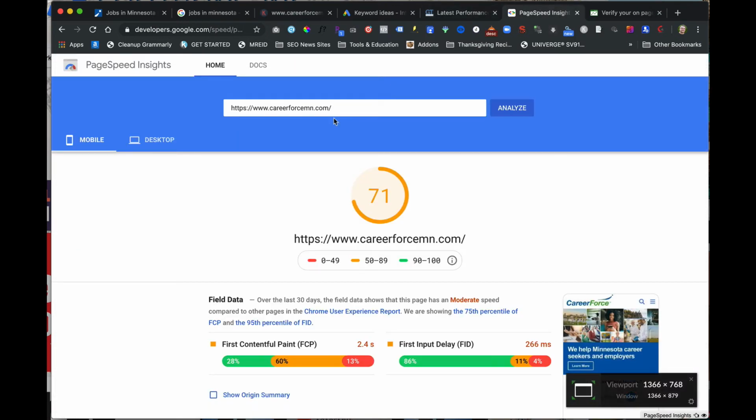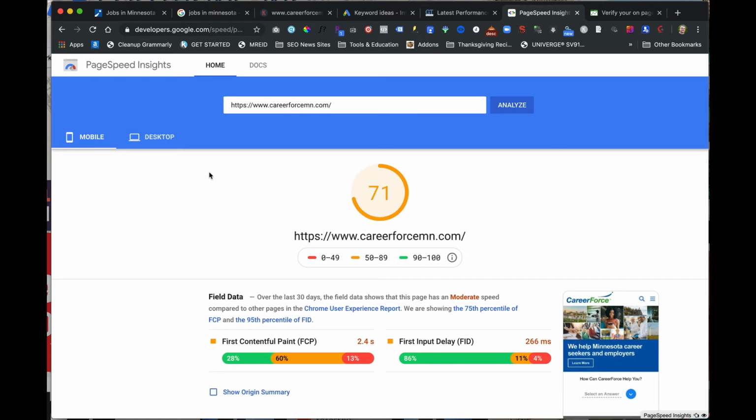We also use a tool called Page Speed Insights, and this is a Google tool, and this evaluates your mobile and your desktop version of your site. On this tool, you're scoring a 71, which is in a decent range. We generally like to see it be 80 or higher. 71 isn't bad, but you definitely have some room for improvement if you fix some of the things from the previous screen. And this is the mobile version of your website.